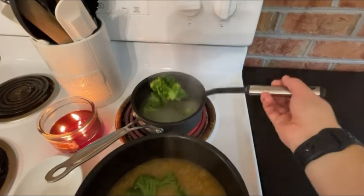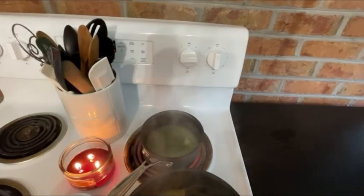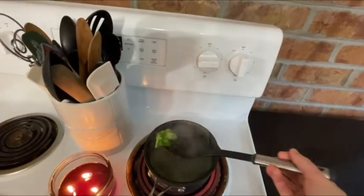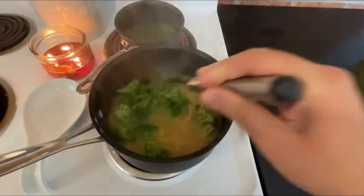I'm moving it over, and if you don't have broccoli, you could certainly do, if I had a bag of stir-fry vegetables, I probably would use that over broccoli, but I didn't. It's steamy, sorry. Or if you just have a bag of frozen carrots and peas, whatever you have on hand. I'm just gonna mix that all together.